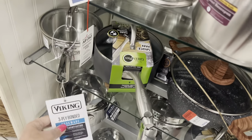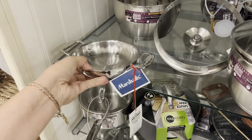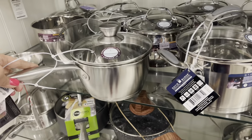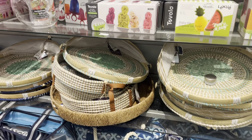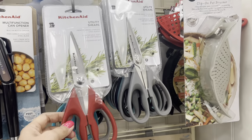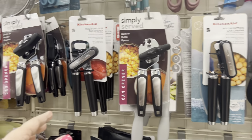They have biking. Nice here. $20. This one here, cute. It's really cute. $12. $16. Nice one. Look at there. They have home. Let's go here. They have knives, scissors here. $5.99.